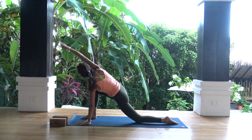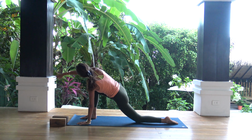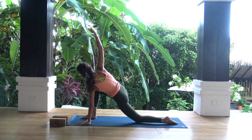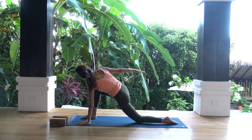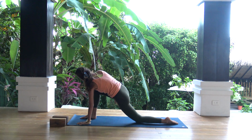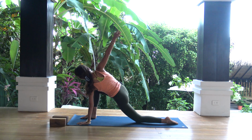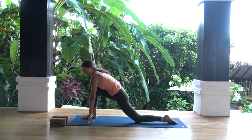going about three circles in one direction. And really explore your range. Make it as big as you'd like, open it up. And then change your direction, three circles the other way. And release that right hand down.